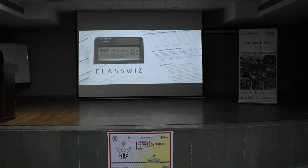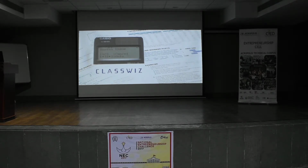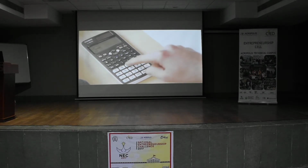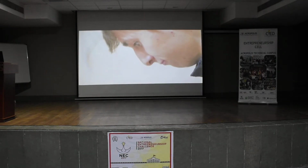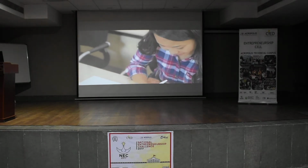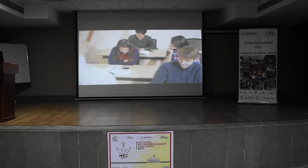The ClassWiz's high-resolution display makes possible natural textbook display format and a smooth operating environment. Basic functions are easy to use. Even advanced mathematical calculations are simple to perform, and functions that take advantage of previously unavailable display capabilities are now possible.